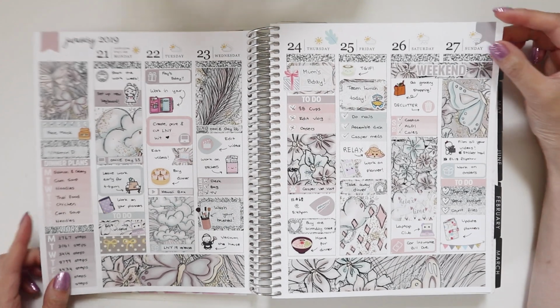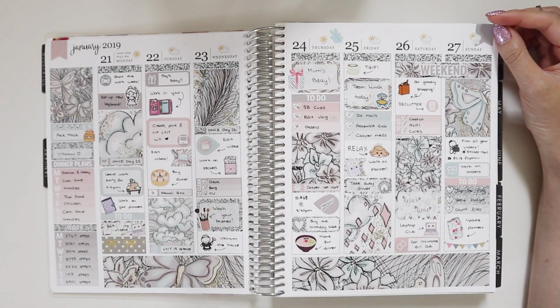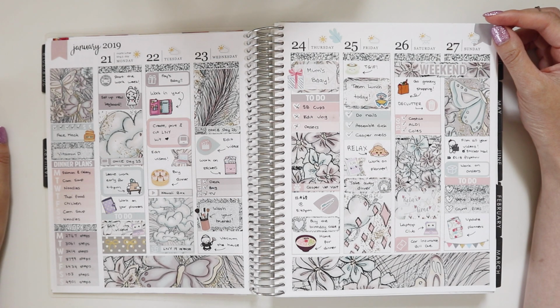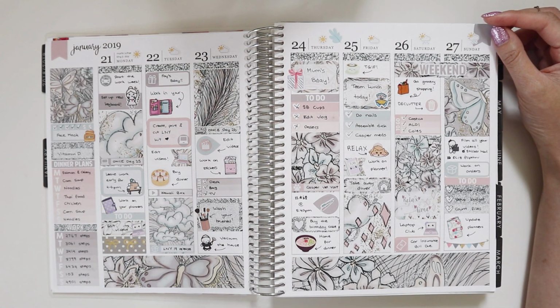I can't remember the name for this particular shop. Oh, I'm really bad at this. I almost need an index, which actually is not a bad idea for next year, to have an index for every week and just write the shop name so that I have it ready for the next year when I do my 2020 flip through.